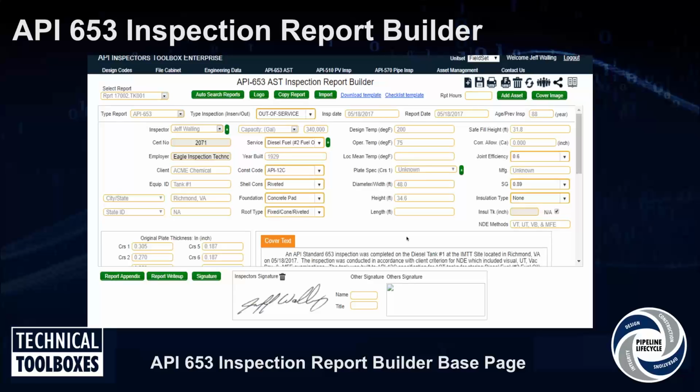So a lot of this information is going to cascade forward. You've got your diameter, your height, your safe fill height, your joint efficiency, your specific gravity. All that information needs to be correct and inputted.